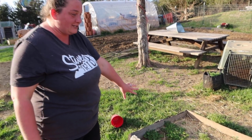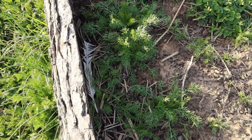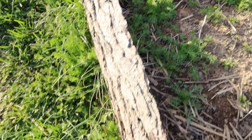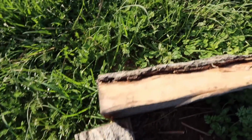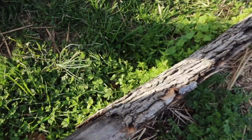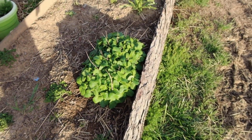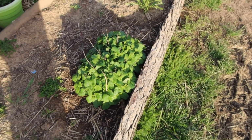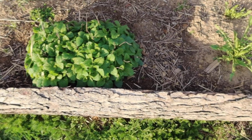Okay, so this is last year's tea garden. A few things are coming back. Lots of chamomile. It's actually down here on the ground. Look at the ground. All over. I love chamomile. We've got some lemon balm over here on the ground. And most of my lemon balm is up here. Exact spot. I love lemon balm. Definitely grow it.